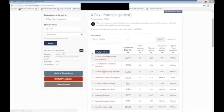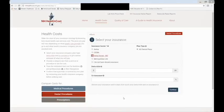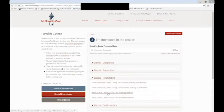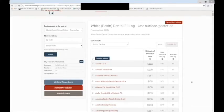Since 2016, New Hampshire HealthCost also includes dental cost estimates. The website displays this information similarly to the healthcare data. Patients can select a dental carrier or I do not have dental insurance. Patients can choose to either enter their dental plan, deductible, and co-insurance, or to leave this blank. Again, you can also search by dental procedure name keyword, or you can simply browse and select a specific procedure. Dental cost estimates can also be filtered by zip code and distance, and by the total estimate of cost, what their insurance would pay and what they would pay.